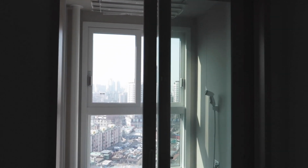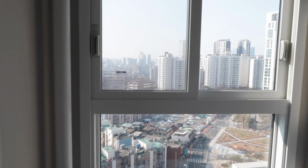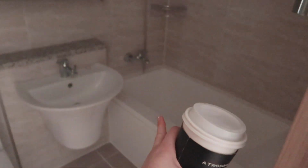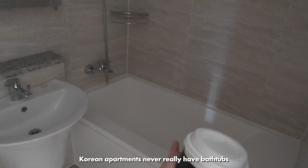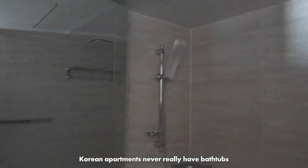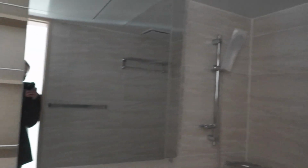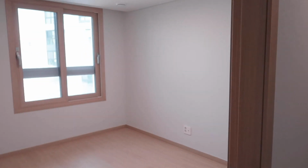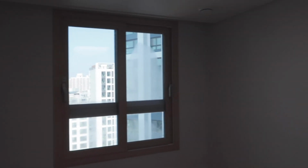Wow, this is the master bedroom, I guess. The light's not working. Okay, so there is a balcony attached to the master bedroom, which is kinda annoying, but this is the only natural light in the bedroom. And then we have another bathroom here. Look at this, guys. It has a bathtub. That is the biggest flex in Korea ever. Wow. I love the beige tiles in here. And here we have a second room, which is probably great for a closet or an office. And then here by the door is the third room. Same size as the other one.